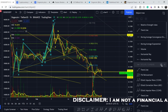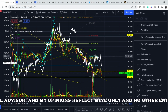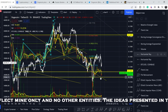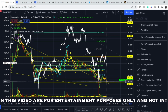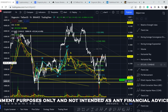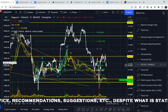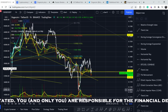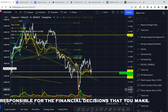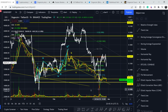And let me show you that for now we have 100% correlation between Bitcoin price action and Dogecoin price action because of the lack of news directly related to Dogecoin. And I have to say that Bitcoin has some positive signs because of this movement, and the white line represents the Bitcoin price action. As you can see, we have absolutely the same bounce from its lowest point, but Dogecoin has a lower low and Bitcoin has a higher low.